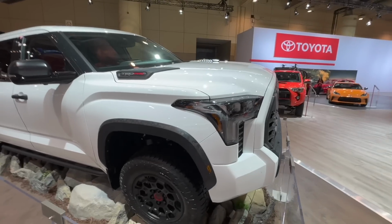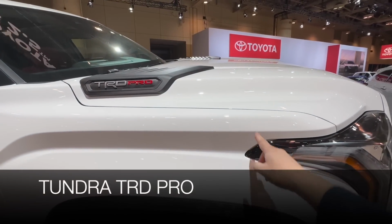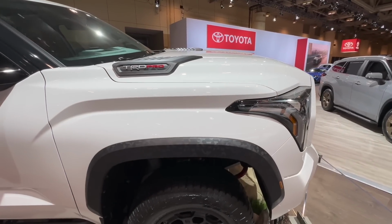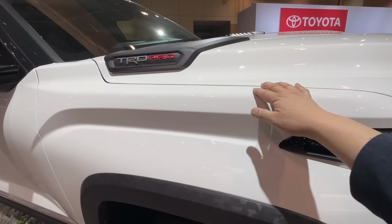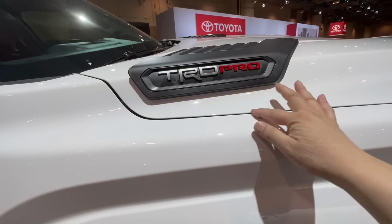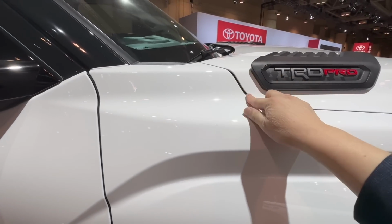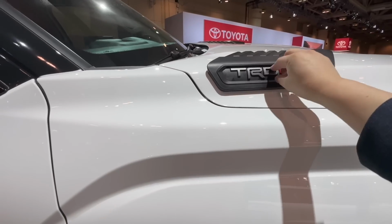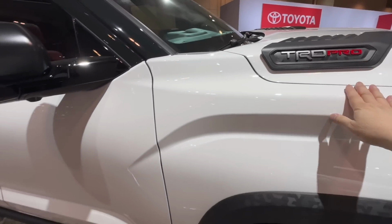Okay, so now I am at the Tundra TRD Pro. This is exactly what I had. I sold it literally about a month ago or so. Anyway, let's take a quick look because I'm very familiar with this one. There was always a bit of a body fit and finish issue, but this one looks a little bit better. It looks about 3.5 millimeters, so better than the Tundra I had. No problem with the decals. If you guys recall, mine had the D upside down. Obviously, that was probably a one-off, and they fixed that right away.